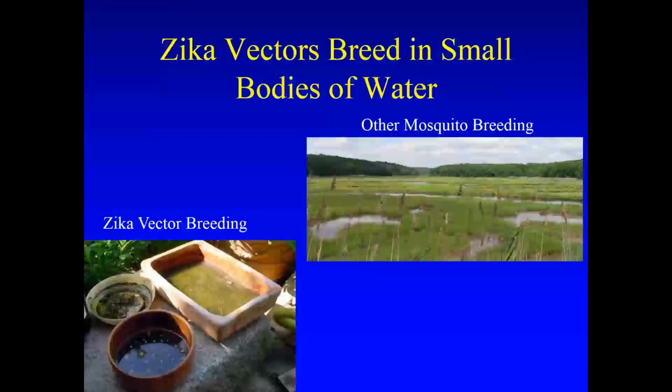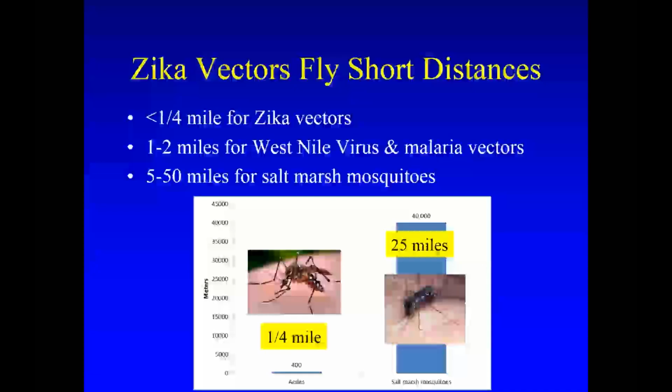I've talked to a lot of people about mosquitoes, and they say, well, our house is surrounded by all of these water sources, and they're just places that you can't control mosquitoes. Other mosquitoes, not these container mosquitoes, you can see that out there in the wilds with all of that water, that's the kind of thing that mosquito districts take care of. However, the Zika vector breeding is occurring right in people's yards, and often in the yards of your customers. So on the lower left-hand side, you can see some of the containers that would be water-holding containers that then would be breeding the Zika vectors. And those are the kinds of mosquitoes that should be a target for the pest management industry.